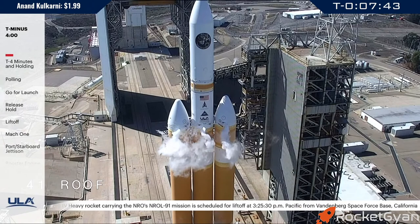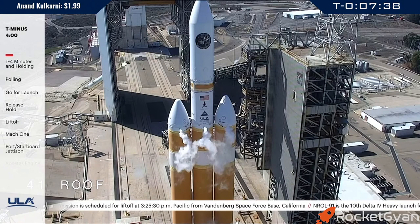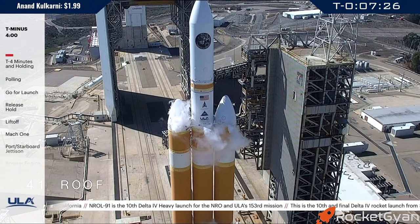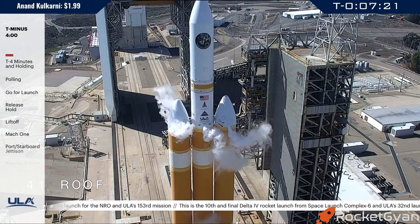We are T-minus 7 minutes from the launch, and things are looking pretty good right now. So yeah, as I was explaining the staggered rocket engines ignition sequence. Staggered means the boosters, the starboards, what staggered means, staggered actually means staggered only.